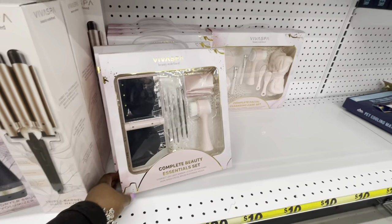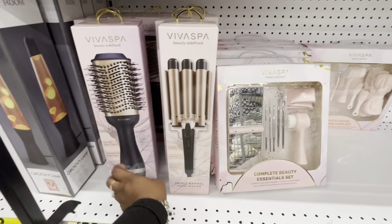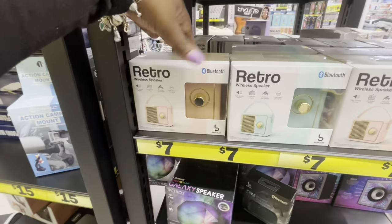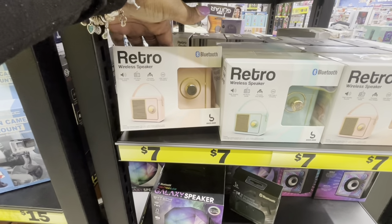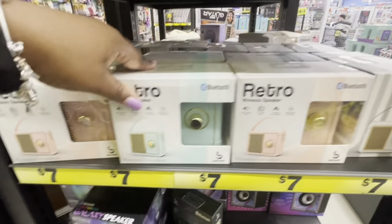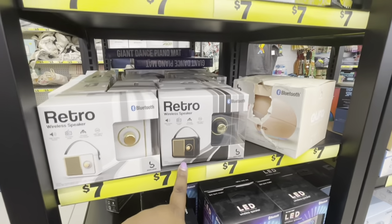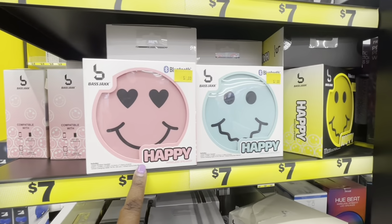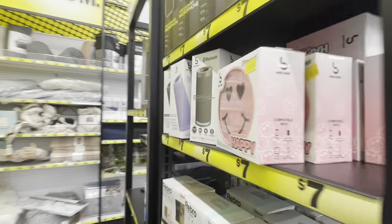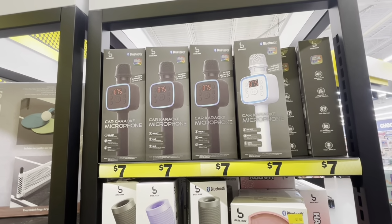Complete beauty set and essentials. These are $20. The curler and the brush. Oh, that's cute. The little retro wireless speaker. These are $7. Oh, the white one and the black one. Happy wireless speakers. These are $7. Car karaoke microphone, $7.